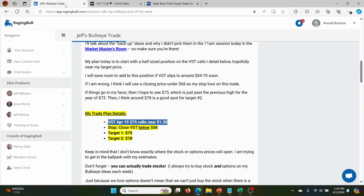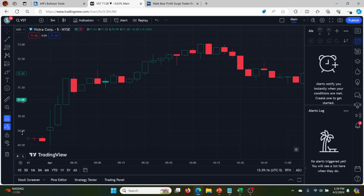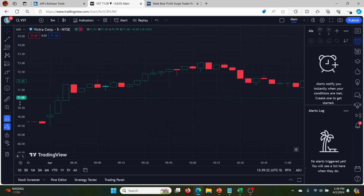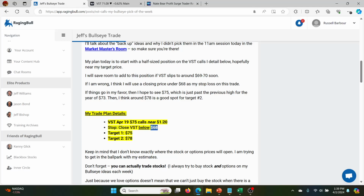So if we go back to his plan here, it wasn't far from the 68 stop, but remember it's a close below the 68. So if this wicked all the way down to 68 and people got stopped out, it didn't in this case. 68 is still a way down here. Then you have to remember that it's a close below stop, because these are generally swing trades, although this one was a day trade. And you can see why, because basically the options were around his buy price, which was 1.20. So each contract would only cost you $120.